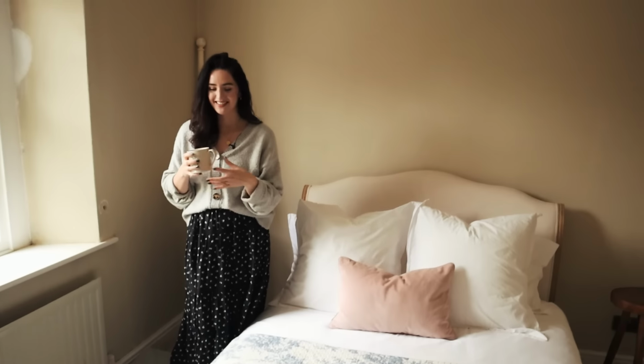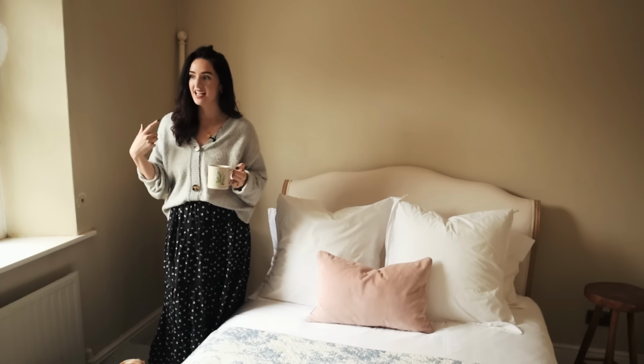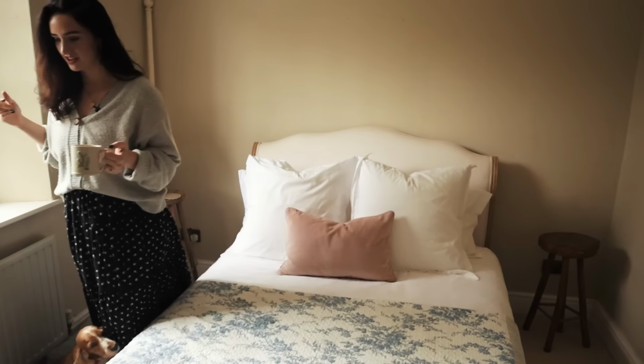I'm considering using those colours for our bedroom. But yeah, you'll see that hopefully in the next few videos. I'm gonna paint, put new light in, make it really cozy, get some soft furnishings, and fingers crossed get some curtains put in. I'll quickly show you the ensuite.